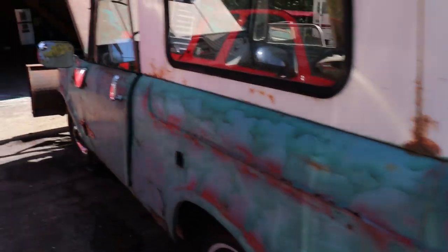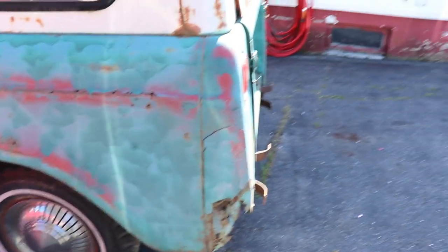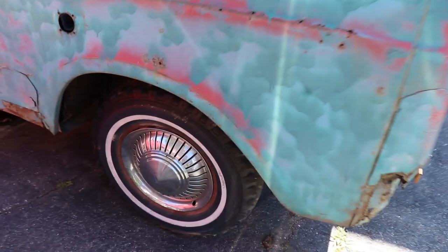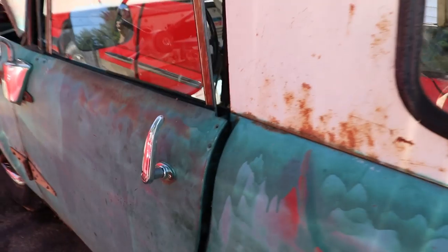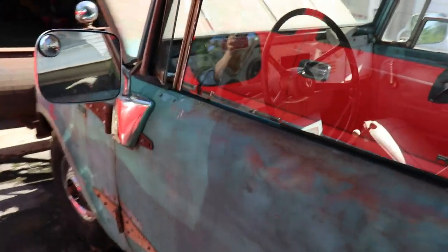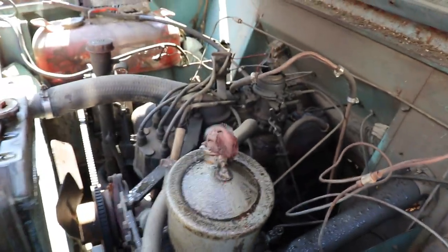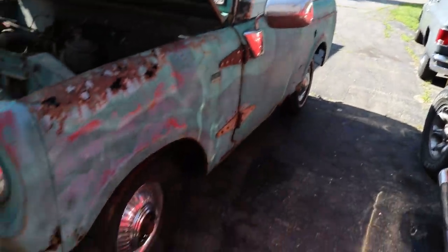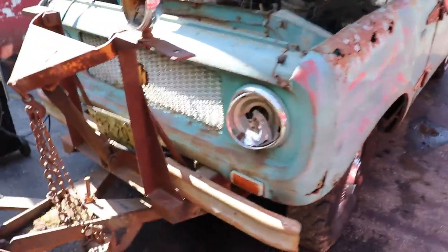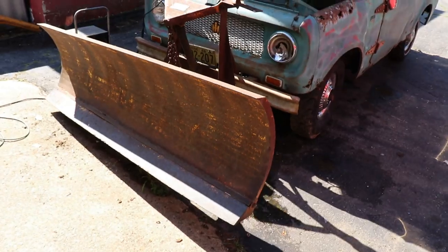Well, as always, tell me how you feel about it. What do you think? Try to sell it whole, part it out piece by piece, or just throw it in the scrap heap. Doesn't run too bad. Wasn't able to do much. Can't really take it for a ride. It's got absolutely no brakes at all. Plow works. Goes up and down.